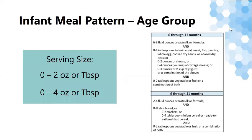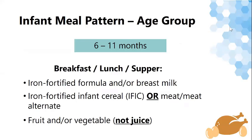Serving sizes are listed as 0 to 2 ounces or tablespoons, or 0 to 4 ounces or tablespoons. The serving size ranges recognize that all infants will not be ready to accept solid foods at exactly 6 months. However, offering the solid food components to an infant in the 6 to 11-month-old age group is required when the infant is developmentally ready. As you can see here, for breakfast, lunch, and supper, they have the exact same meal pattern and the same portion sizes.